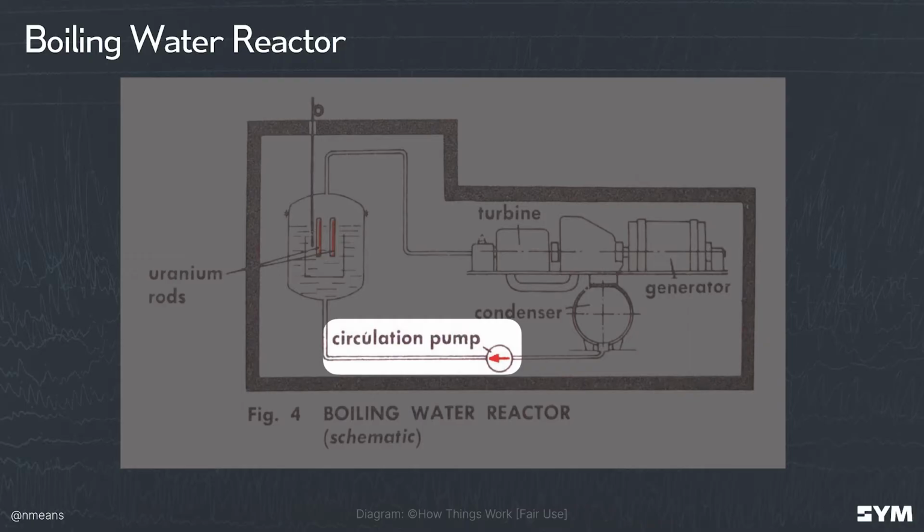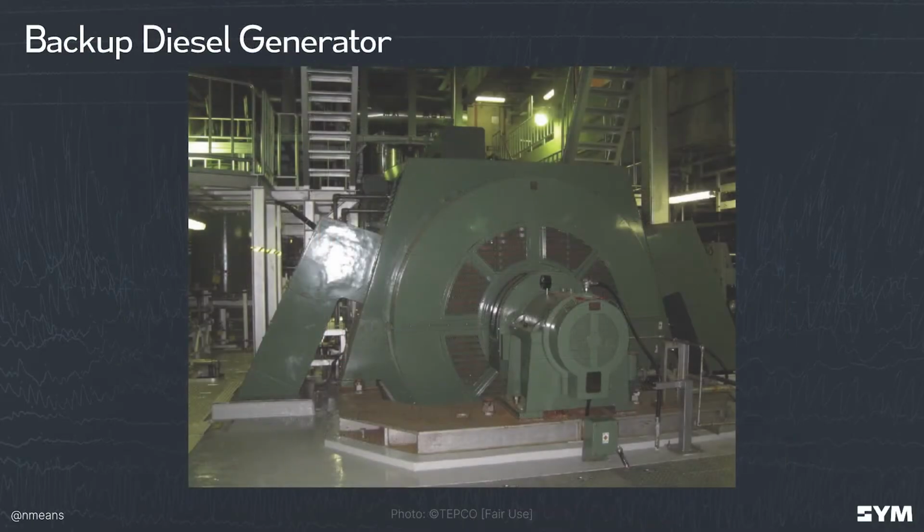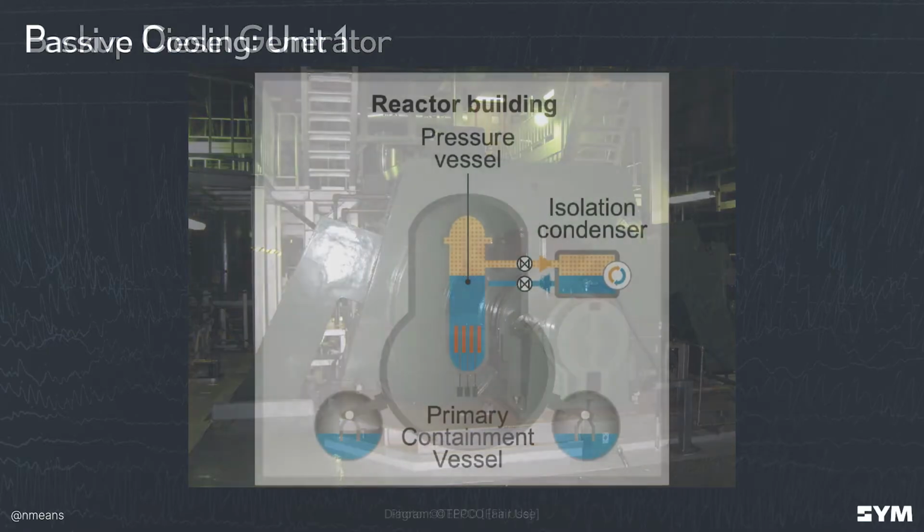Thankfully, the plant had redundant answers to the situation. Each reactor has 2 enormous backup diesel generators, just one of which provides plenty of electricity to power the circulation of the plant. These generators had all started automatically as soon as the plant lost its grid connection, exactly as they were supposed to. In case the generators failed, each control room also had a bank of lead-acid batteries to give them instrumentation and control valves for several hours.